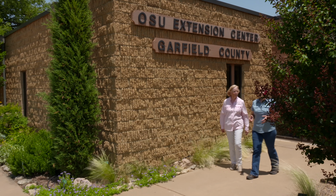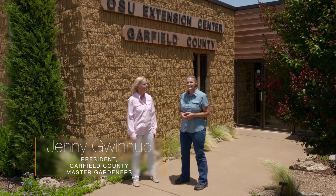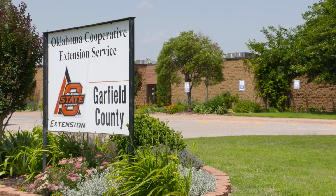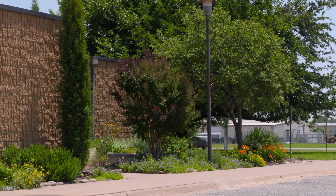Today we're here in Garfield County at the OSU Extension Office, and joining me is Jenny Gwinnett, who is the County Master Gardener President. And Jenny, you guys have been busy out here, it looks like. We have been. Part of your demonstration garden. Yes, this is the start of our demonstration garden.